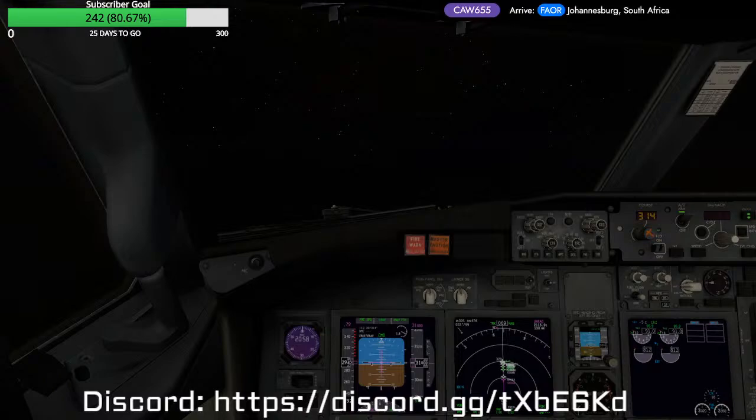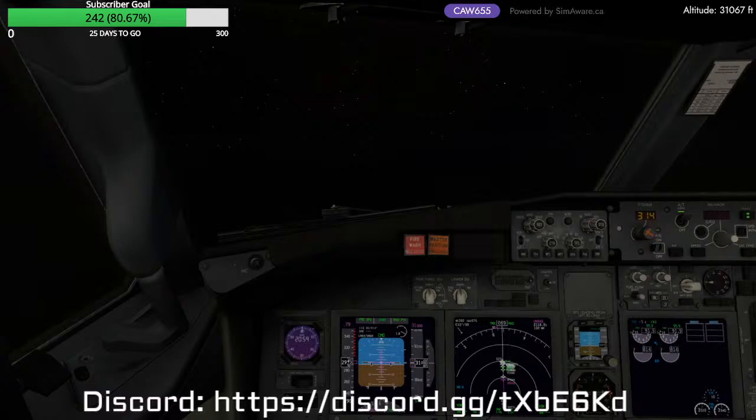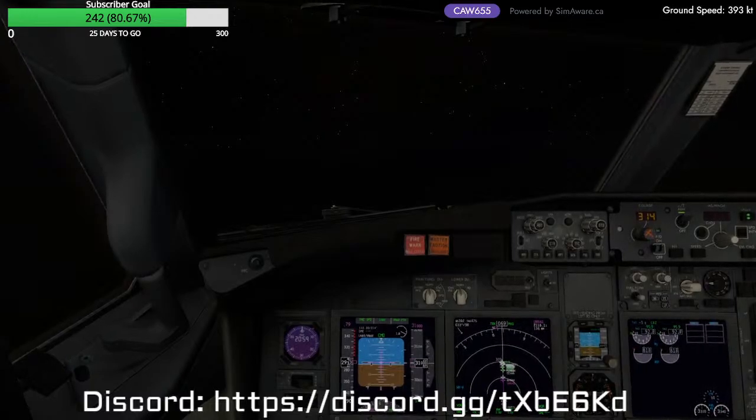Especially if you are on VATSIM, that'll make things ten times easier. Because some people also like to play on P3D, people like to play on Microsoft Flight Simulator 2020 or FSX. People have their preferences, and I'm not harming that at all. What about the people on mobile flight sims to this day?